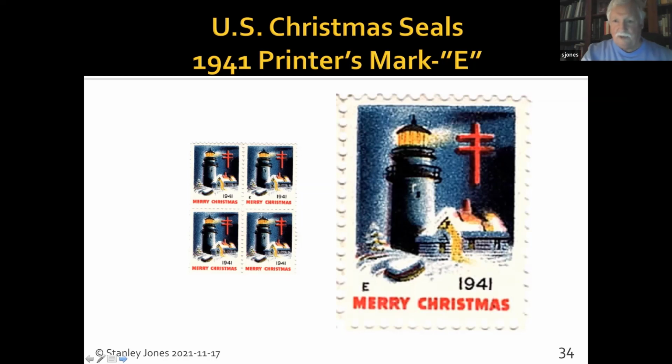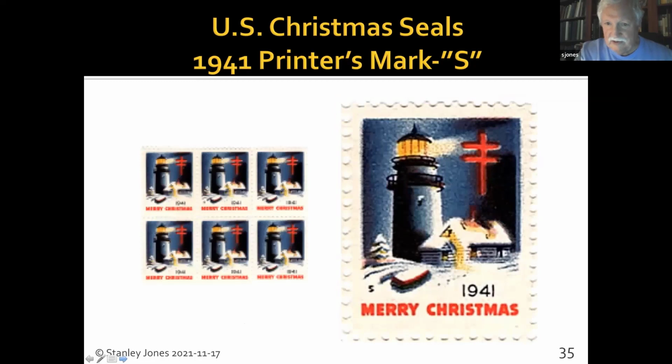But finding all the different printings and the different printer marks, these are letters. I have found 7 letters that have been used. For example, if you go to the next one, you see the 1941 seal again, with a different printer's mark. There it is, S. I have found 7 different printers that were employed to print Christmas seals and use a printer's mark on the sheets. There are 7 that I could find. And then there are secret marks, and I haven't looked for any of those. Usually you find the printer's mark, it's in the catalog, it'll tell you where it is. It's usually found on seal 55 or 56, mostly 56.